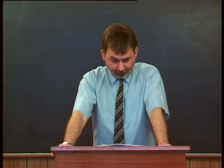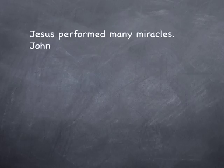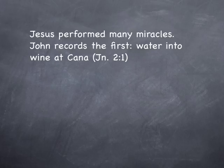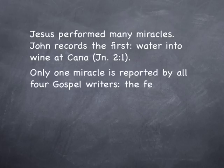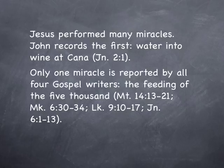So, for example, you are writing about the miracles of Jesus and you write the following. Jesus performed many miracles. John records the first, water into wine at Cana. Open brackets, Jn. 2:1, close brackets. Only one miracle is reported by all four gospel writers, the feeding of the 5,000. Open brackets, capital Mt. 14:13-21 semicolon, capital Mk. 6 colon, and so on through to Jn. 6, and we can close the brackets.